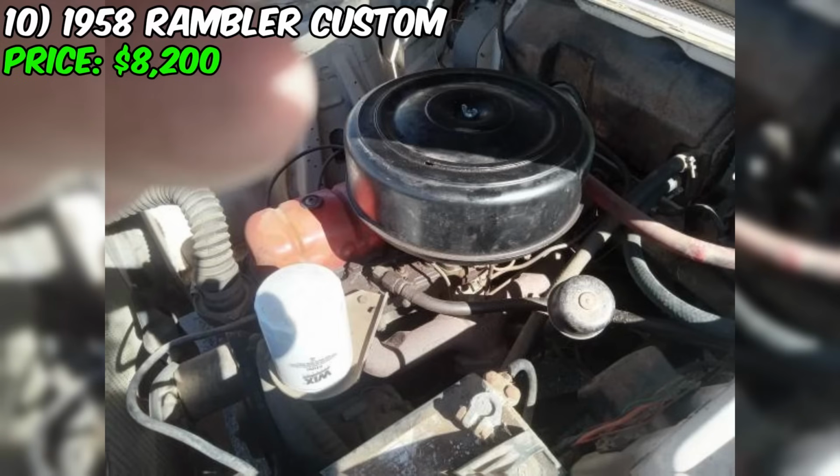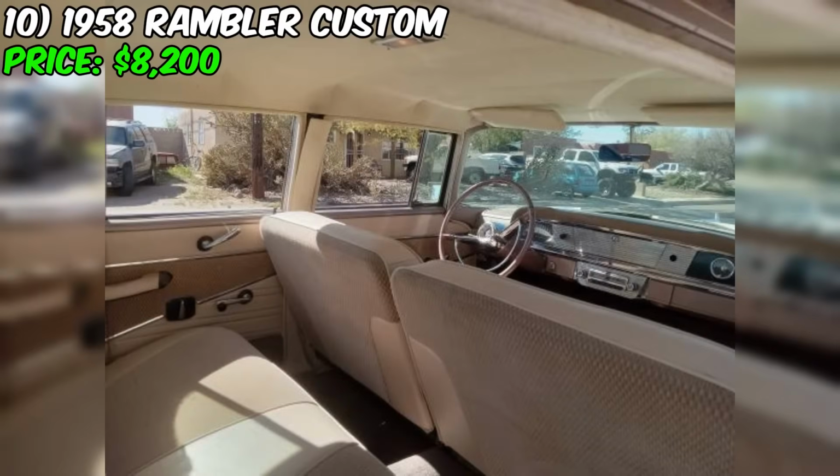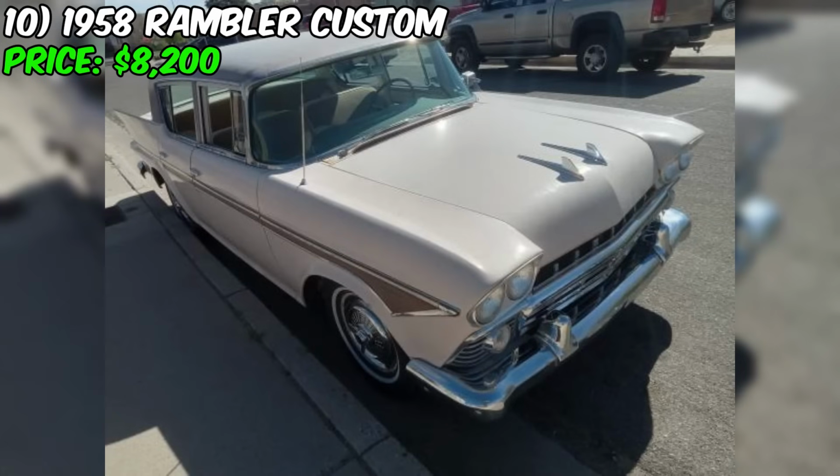First off, let's talk about the condition of this Rambler. The seller describes it as being in excellent condition, and from the looks of it, they're not exaggerating. The body is rust-free and finished in what appears to be the original paint, which has just the right amount of patina to give it that classic look. It's clear that this car has been well cared for over the years.